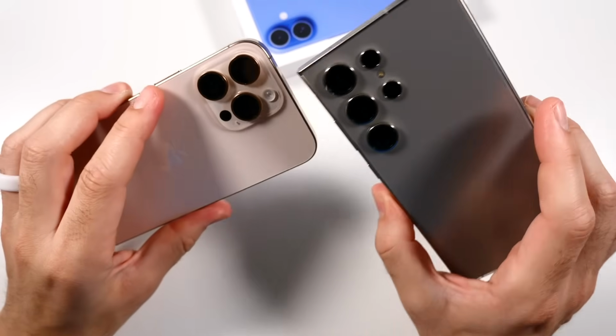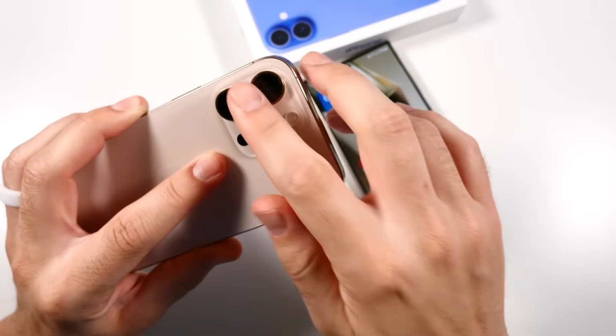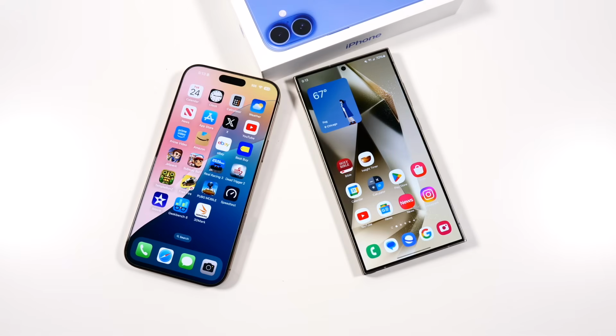But a few days later, I'm still loving the S24 Ultra's camera. I'm going to be honest with you, I still like what Apple's bringing here with the iPhone 16 Pro Max. It's a really nice setup as well. So I just don't feel like either one I'm using, I'm going wrong. I'm doing great. Whichever phone I'm using, I'm getting great results.